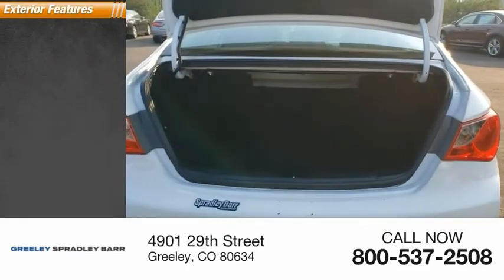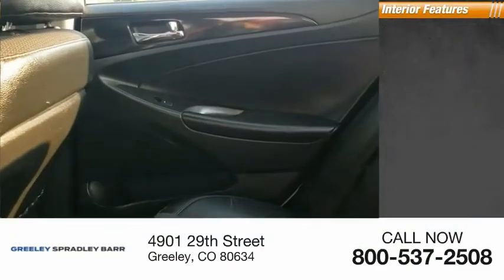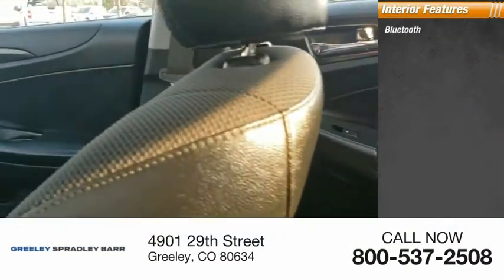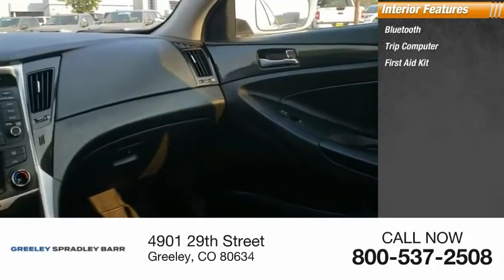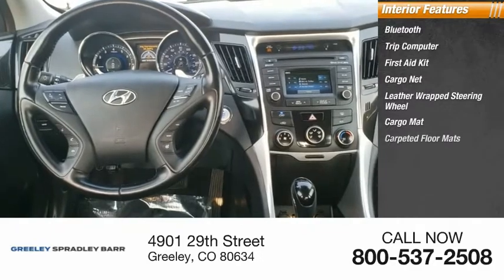Here are some of this vehicle's great options: engine immobilizer, perimeter alarm. Inside you'll find Bluetooth, trip computer, first aid kit, cargo net, leather-wrapped steering wheel, cargo mat, carpeted floor mats.